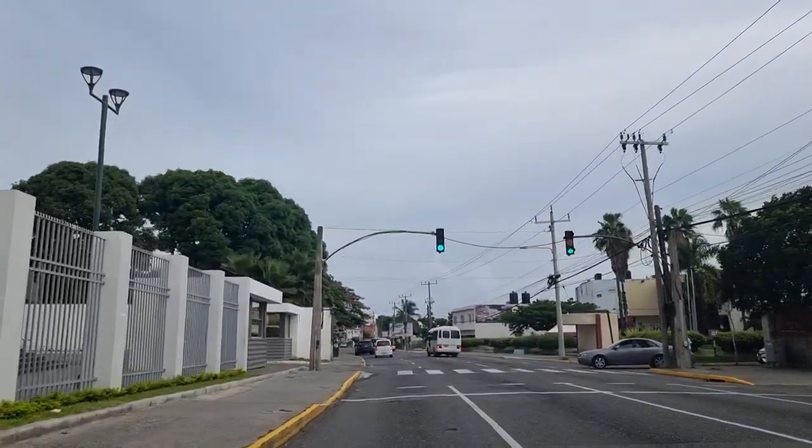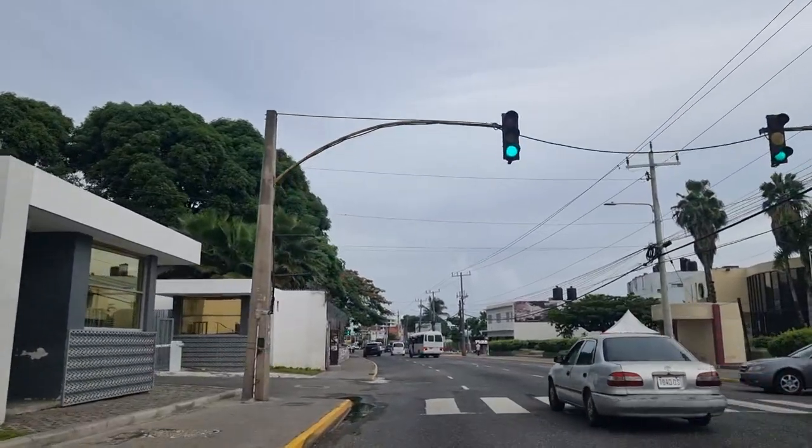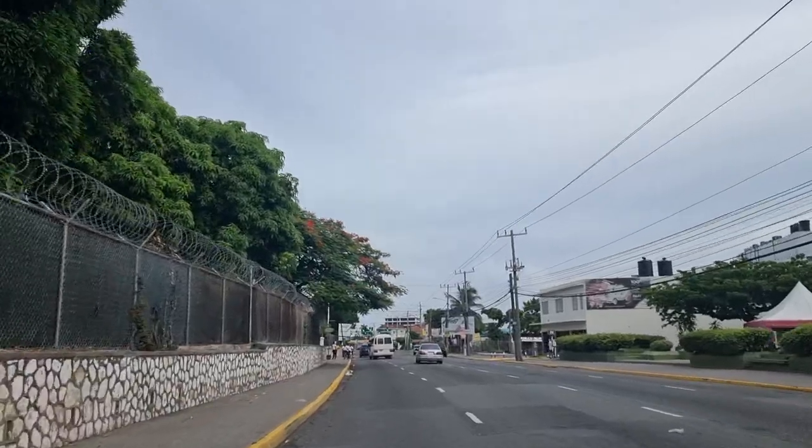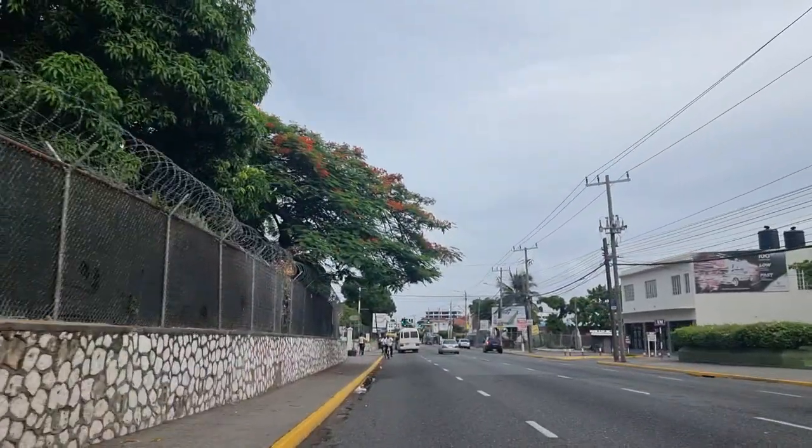Usain Bolt building on the left, and we are on Alfredshire Road. So what we're doing today, it's another community drive.